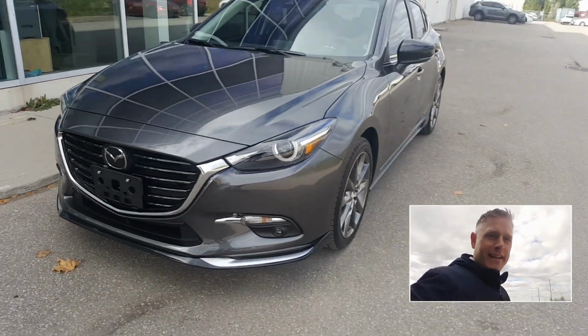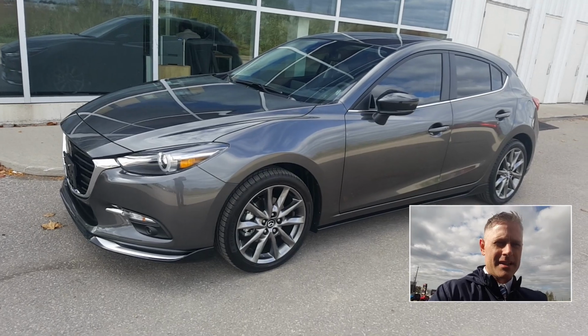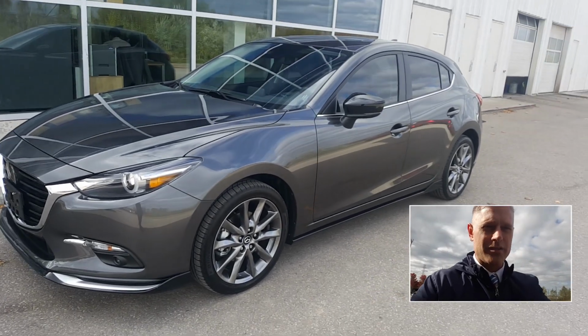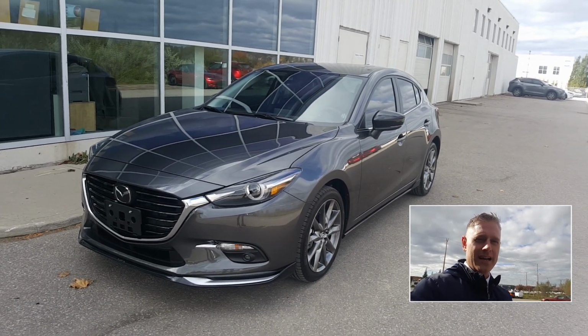If you're interested in getting that done to your car, whether it's something you're looking to get soon and have it done here at pickup, or if you want to get it done on a Mazda 3 you already have, let us know. I'll price it out for you and help you get it done.